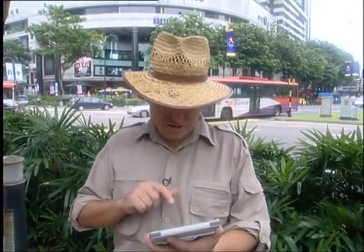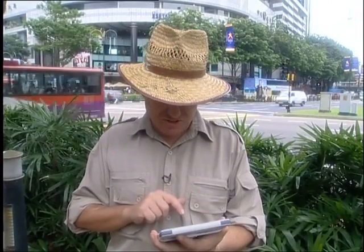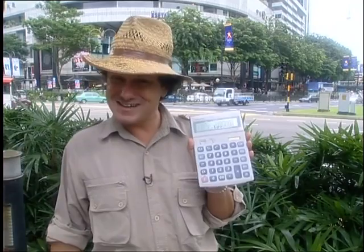I'm reliably informed that over 400,000 motor vehicles regularly use the island's highways and byways. And I have to say that most of them seem to be on Orchard Road today. Now, if one assumes that each vehicle has 4 tyres plus a spare, that makes over 2 million tyres. And that's a hell of a lot of rubber.